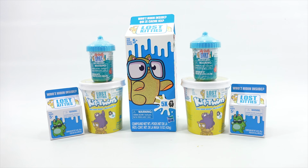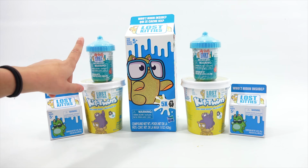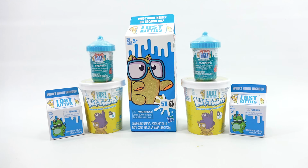And then the little bottles, those are called Itty Bitty Lost Kitties. Ages 5 years and up. Everyone's favorite Lost Kitties are even more adorable in an all-new size with the Itty Bitty Lost Kitties. The curious kitties may be pint-sized, but they each have big personalities. Oh, and then these on the ends, those are the smaller ones.